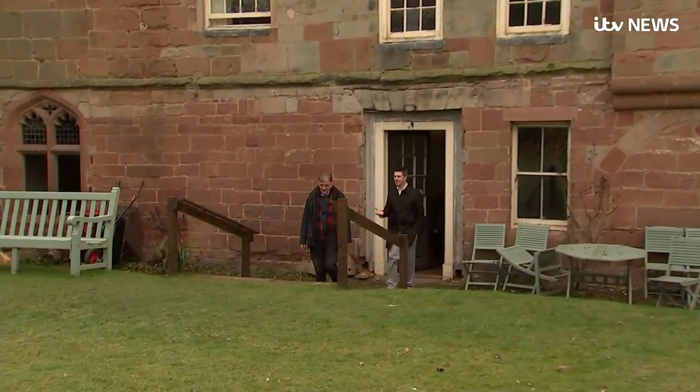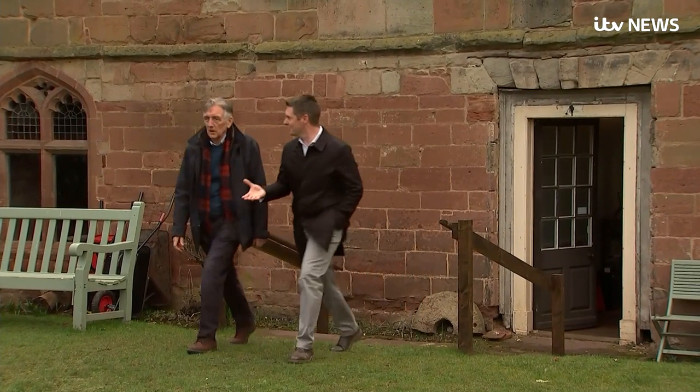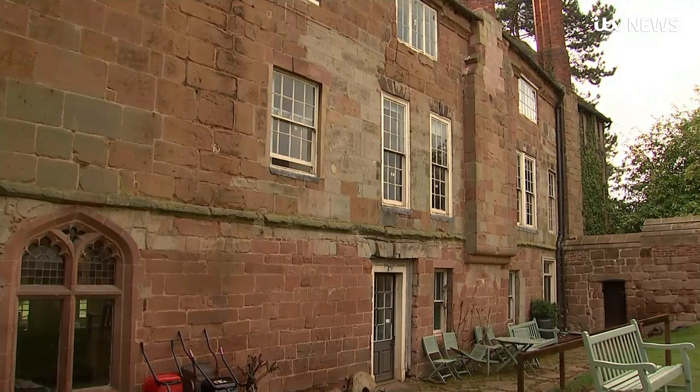It will now open its doors just as Coventry prepares to be City of Culture in 3 years' time. Coventry was a very wealthy, important city in medieval times, and we've lost a lot of it because of bombing during the war. Places like this are still standing and hidden from view to a lot of the public for a long time, so it's great to open it up.